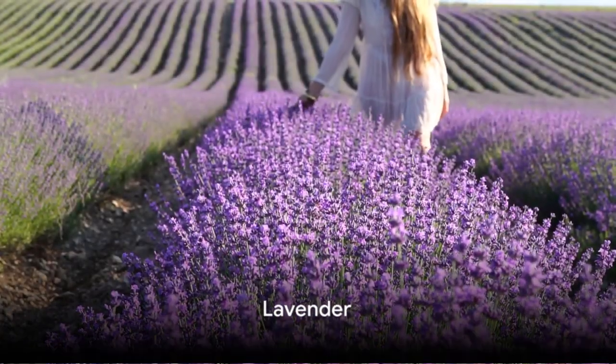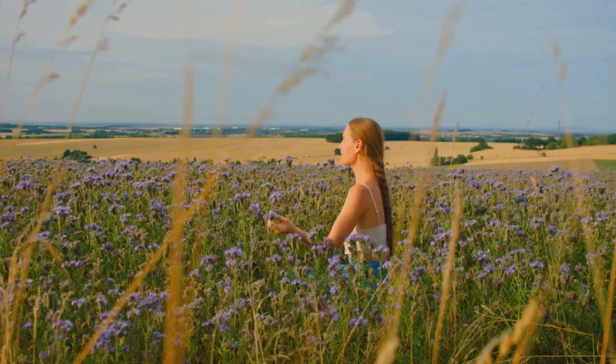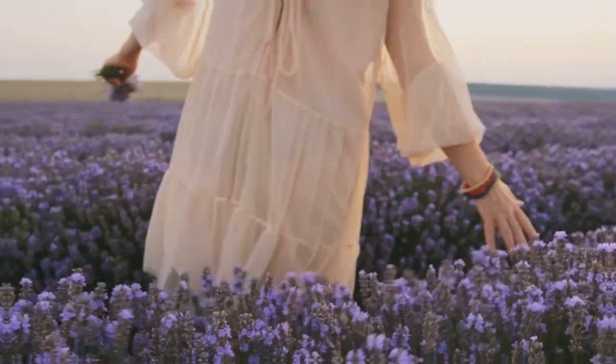First on our list is lavender. This fragrant plant is known for its calming effects, helping to reduce stress and anxiety. Its pleasant aroma is also a natural promoter of relaxation. Lavender is not just beautiful, but also a natural stress reliever.